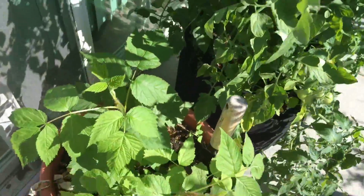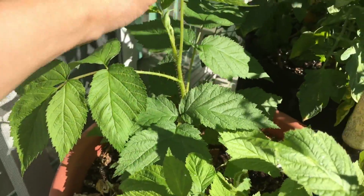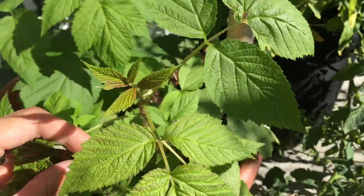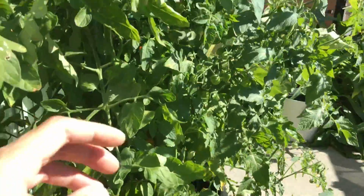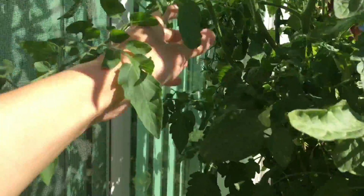Let's start over here with the garden update. Here we have the raspberry, I think. Could be blackberry, but most likely raspberry. And you can see the tomatoes are still growing a lot.